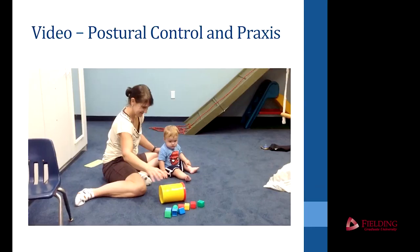So not only does he know in himself that he can't handle it, but then he's having to try to figure out what I'm trying to do with him. And he really can't handle that imposition of movement on top of him. Okay.